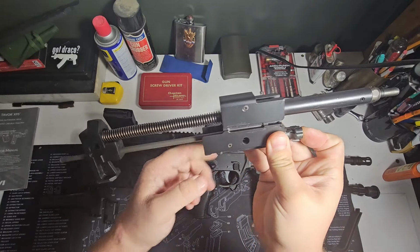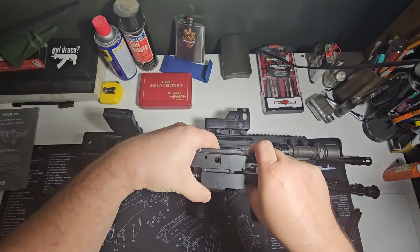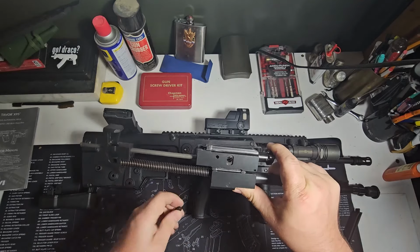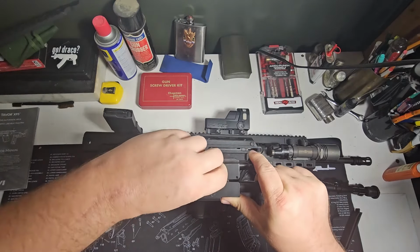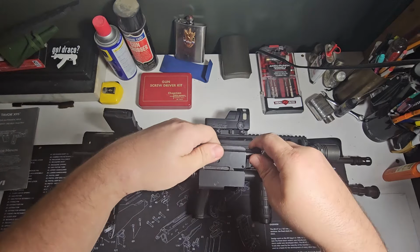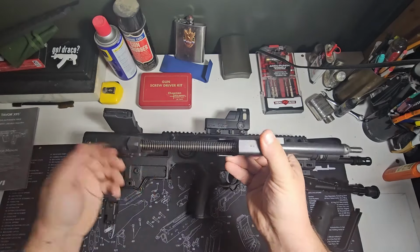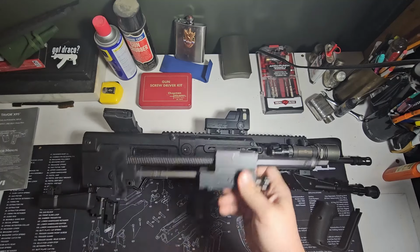I'm going to line up the hole, and if we look over here, you can see this indent. That's pretty much your keeper. And it is very important to make sure it is lined up just like that. Then we just pop that and we're good to go.